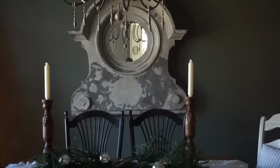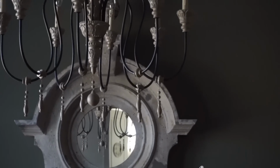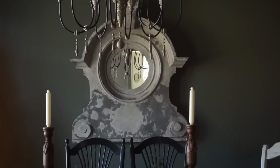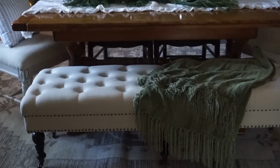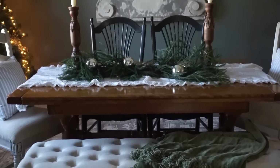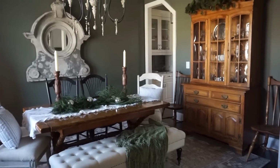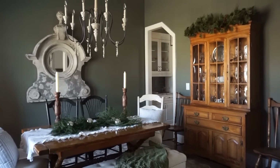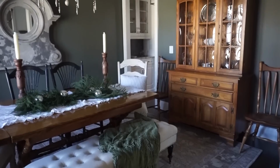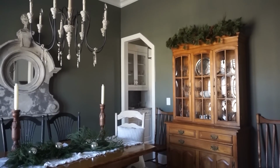Now, one of my favorite finds in this room is this absolutely gorgeous mirror that we found at the antique market. And again, it was a little bit of a splurge, but Miss Barbara was like, I had a dream about it. And I'm like, you just gotta go for it if you have a dream, because I'm telling you right now, that means you fell in love. So she went ahead and did it. And it just completes this room in the most amazing way.